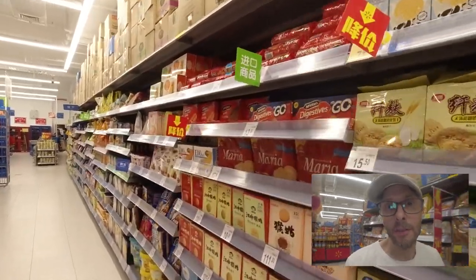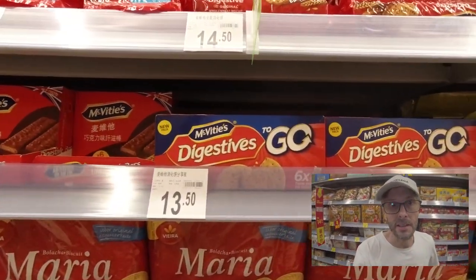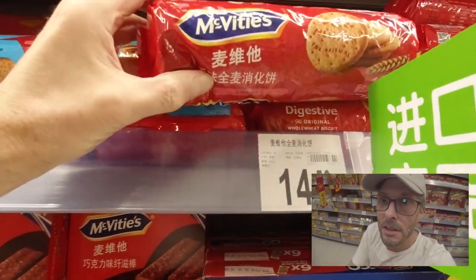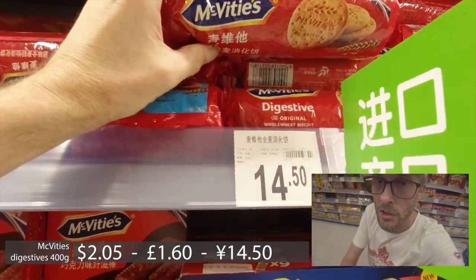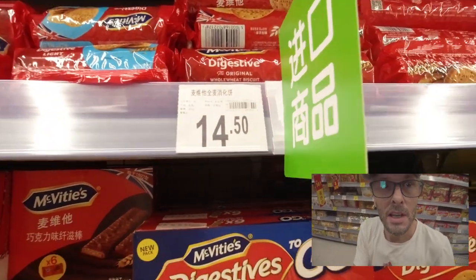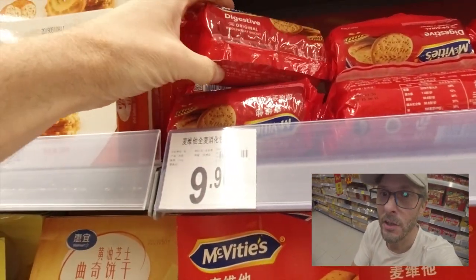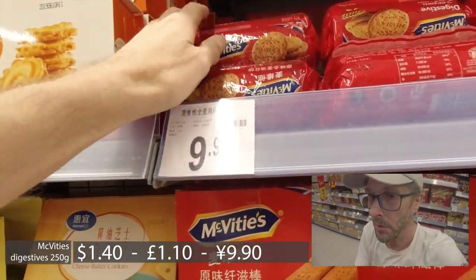I take something I'm familiar with from England, which is Vitis. Vitis here. These are a standard pack of digestive biscuits, 400 grams, and they're 14.5 RMB, which is not excessive, but it's a little bit more than England. And a 250 gram pack is 9.9 yuan.